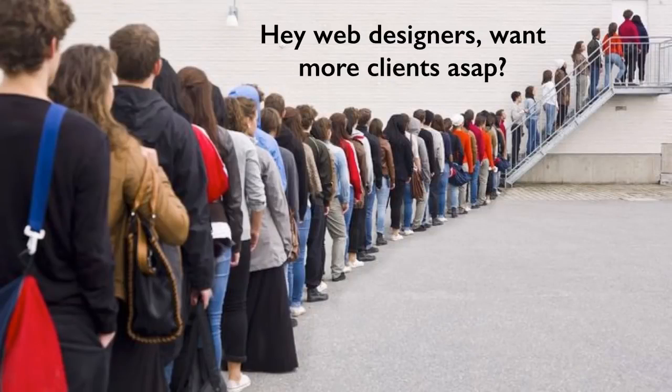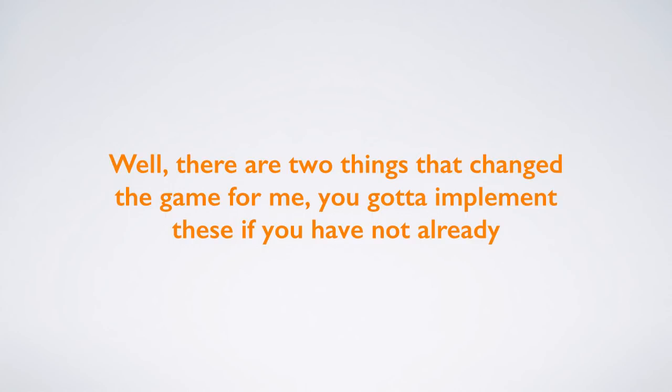Hey web designers, want more clients ASAP? Well, there are two things that changed the game for me. You gotta implement these if you have not already.